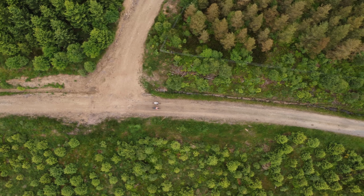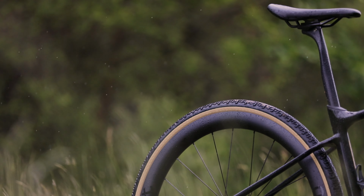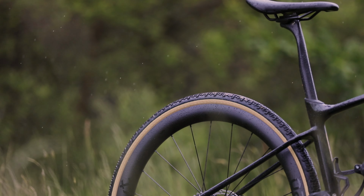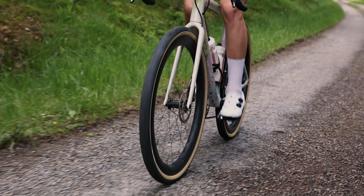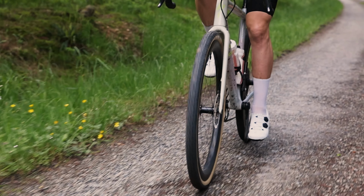The difference between gravel and road racing, of course, is that a gravel tyre is going to have a tread pattern and it's going to be wider. So that has implications on the airflow and therefore what we need to do with rim design in order to recapture that airflow, keep it nice and stable, and obviously reduce drag.